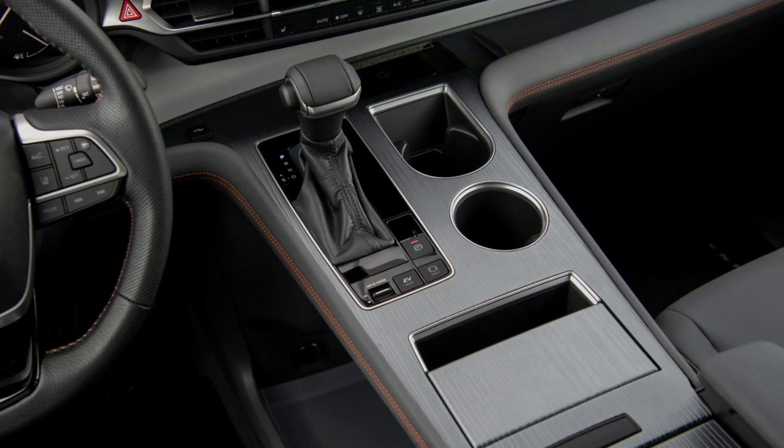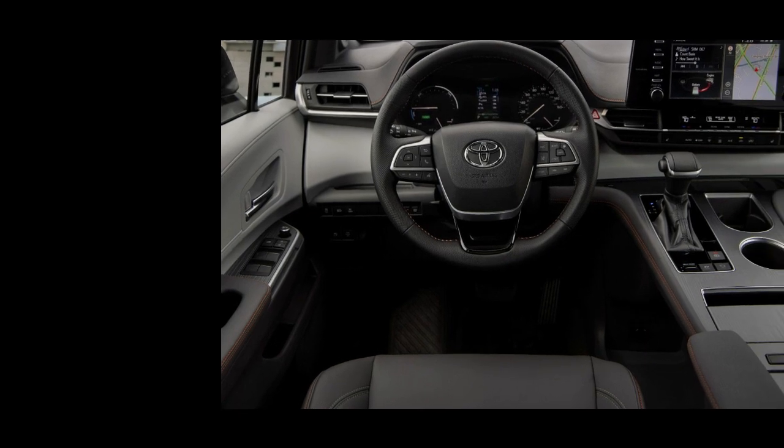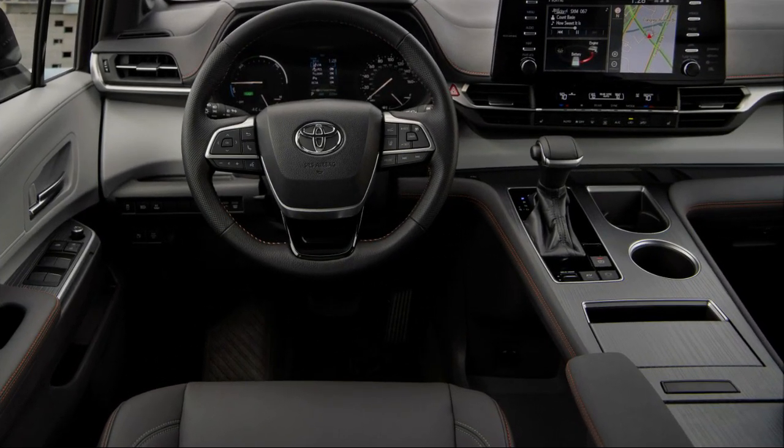There's naturally good visibility out of the cabin. An optional surround view camera system can provide a see-through view of the Sienna to make things even easier. There's also a digital rear view mirror that solves the issue of seeing past headrests or high-piled cargo in the back. The sliding doors and rear hatch have a no-touch open and closing feature. Just swipe your foot to operate them.